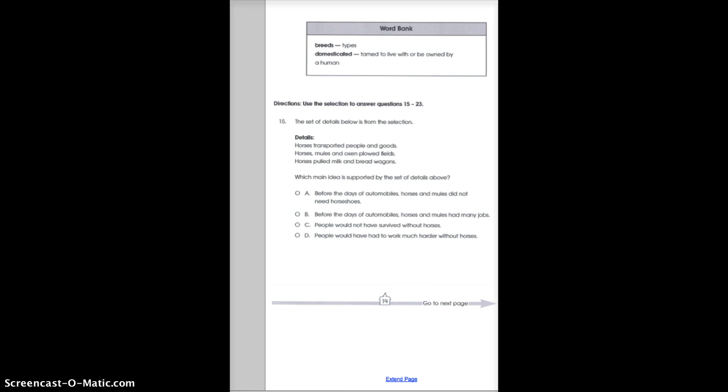A, before the days of automobiles, horses and mules did not need horseshoes. I don't see anything about that up here. B, before the days of automobiles, horses and mules had many jobs. Okay, well, these look like some jobs that horses and mules had. C, people would not have survived without horses. I don't really see anything about surviving. Or D, people would have had to work much harder without horses.